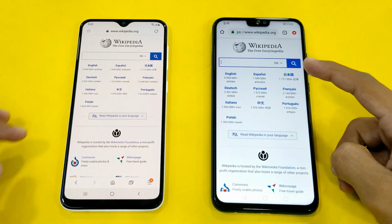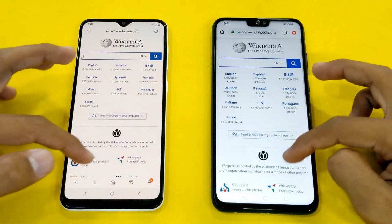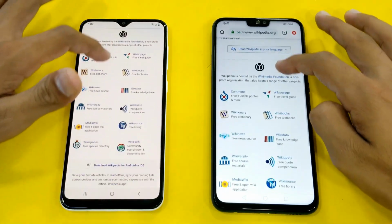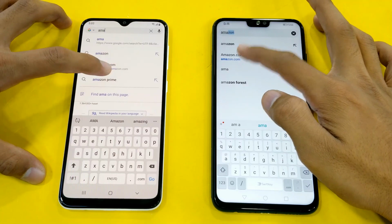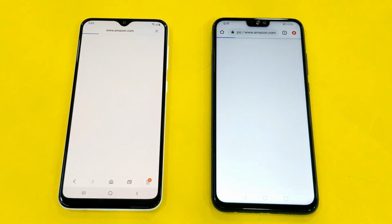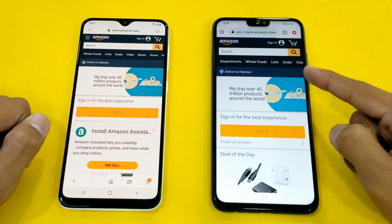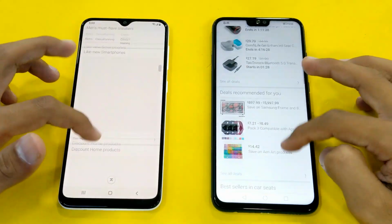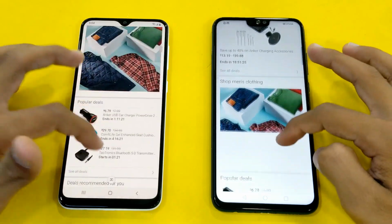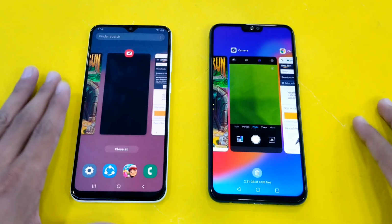A little bit faster on the Honor 8X followed by the Samsung Galaxy A30s. You can see the scrolling is very smooth on both phones, and the same thing with zooming in and out, no lag whatsoever. Next up is Amazon.com, and the Samsung Galaxy A30s is faster there while the Honor 8X is still loading, and now it is also done on both phones. The scrolling is very smooth on both phones, no lag whatsoever. So let's check out the RAM measurement on both phones.